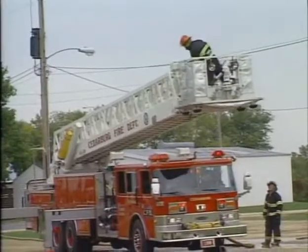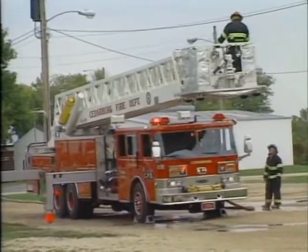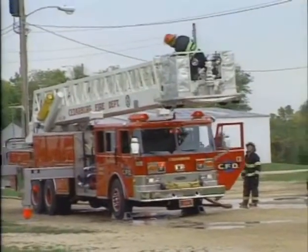Even though it took just a few minutes to get all the equipment in action, it takes over an hour to get the equipment back on the trucks.